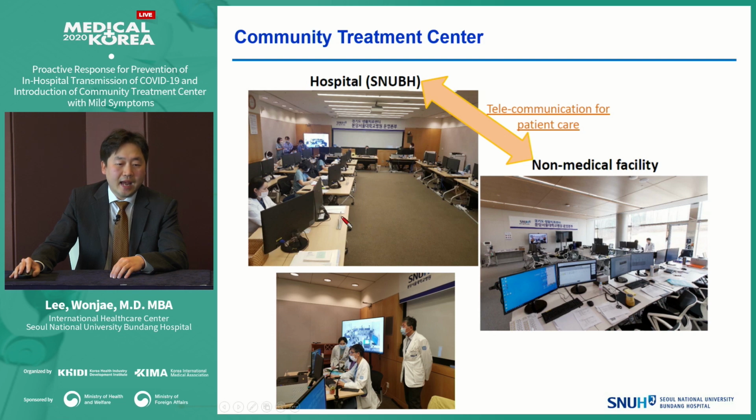Basically, we have a control center in our hospital, SNUBH, and we have an operation center at the site. And we do telecommunication for patient care. In this area, one doctor and several nurses are here 24 hours to tackle urgent cases when needed. And this is an actual picture of a doctor consulting with a patient in the facility.